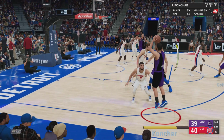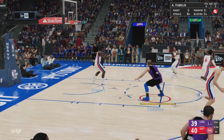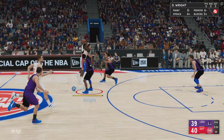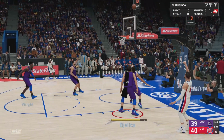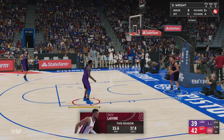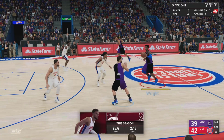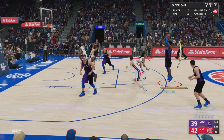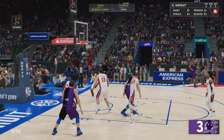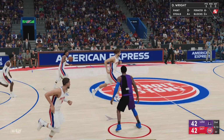Here's Conchar. The three. The rebound by Stewart. Levine with room to shoot. And again, it's Detroit. Zach LaVine working that mid-range game so easy, so fluid. Back to Wright from the arc. Counted from distance. Wright's gotten himself going here. His first points of the game on the deep ball.